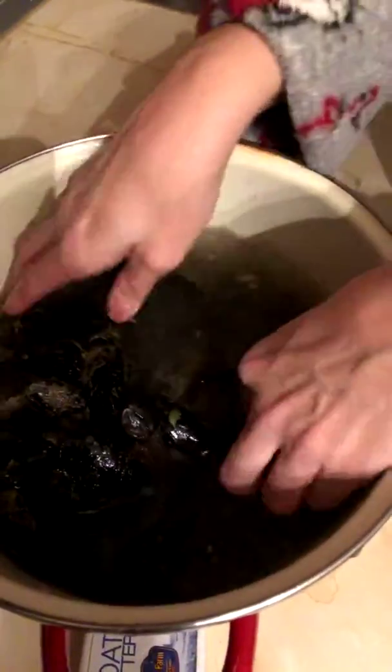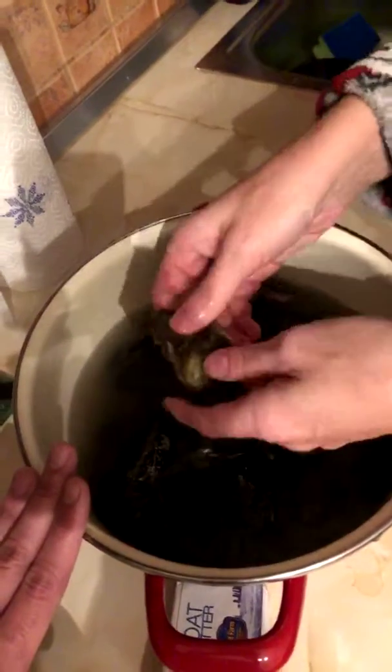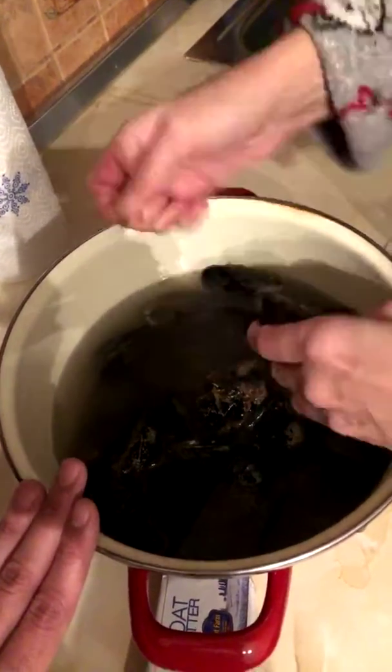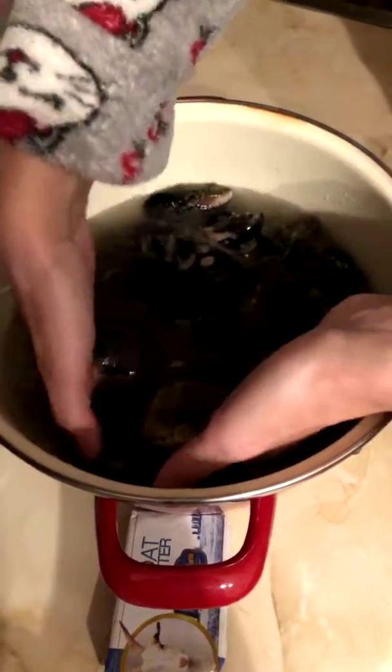And let's be honest, it's extremely cheap, guys. We bought 1.5 kilos of mussels for approximately, I would say, less than $2. Yeah, it was like €1.5. Yeah, €1.5. Exactly.